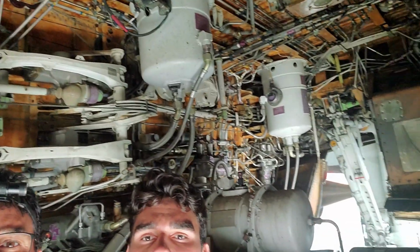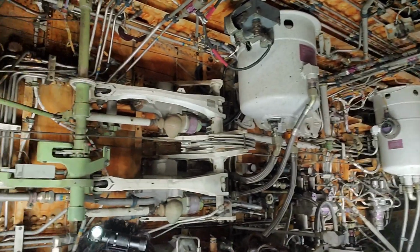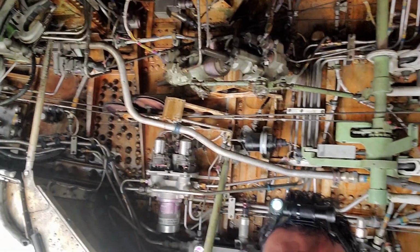So, we're inside. We're inside the wheel well of a Boeing 737. Meaning that, yes, the wheels come up in here when the airplane's flying. See that? You don't want to lose your keys in there, guys. There's a lot of pipes, a lot of gadgetry in here.